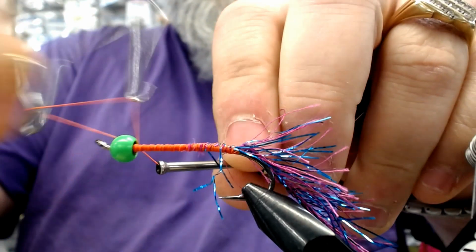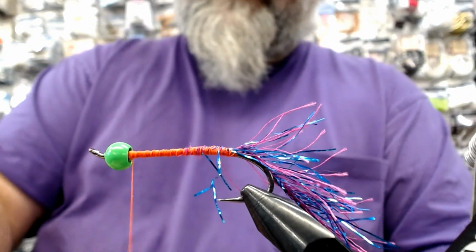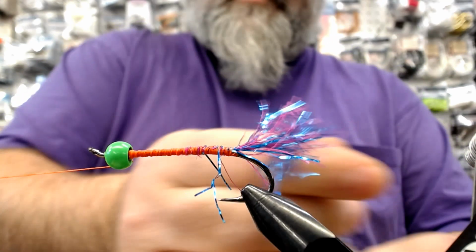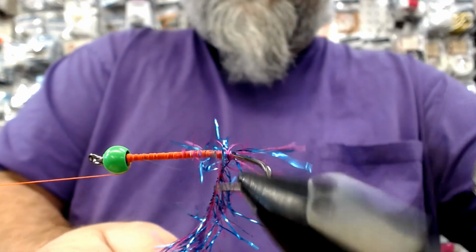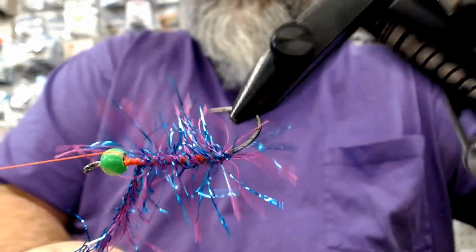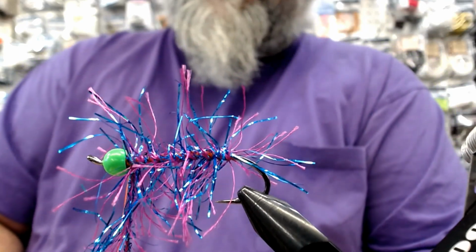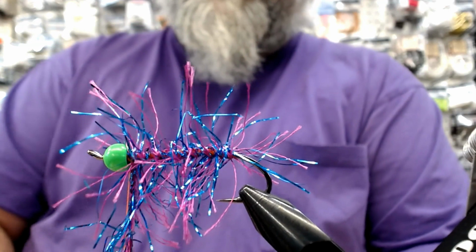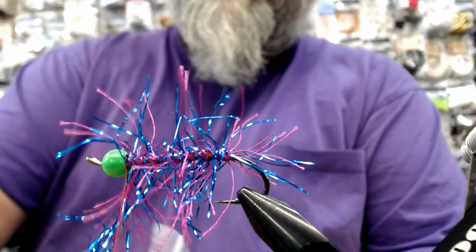So I'm just going to put a quick whip finish in off the end, and I'm going to swing my bobbin cradle over, loop it over the side here, and then we're just going to use the rotary feature of this vise. And I'm just going to slip this up fairly loose. See, I'm not bringing it tight. And boom, right behind that bead. Love the rotary feature of these Mongoose vises by Griffin. If you haven't tied on one of these, it's time to go and get one.